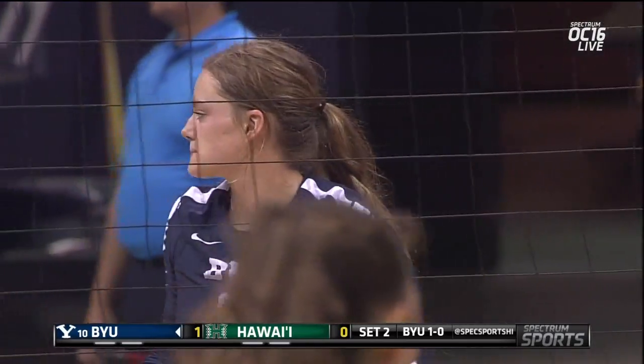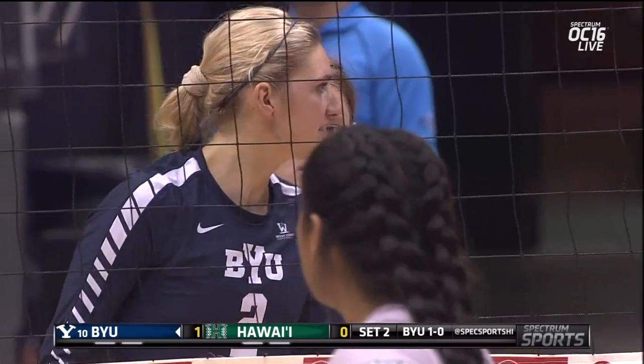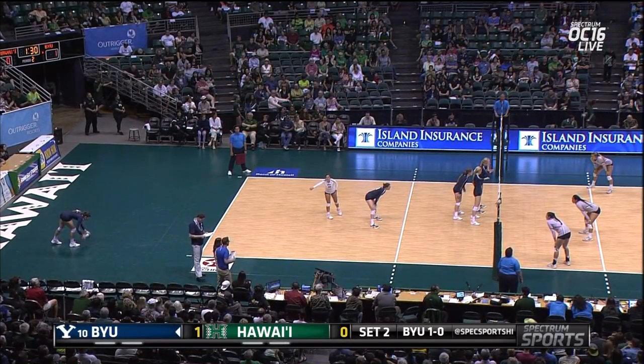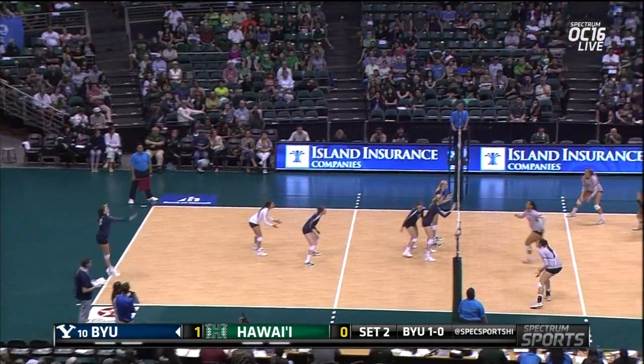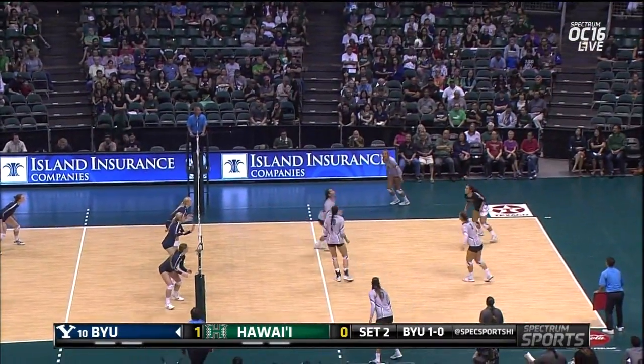To answer your question seriously, fundamentally, I don't think Hawaii has to do much different. They just got rolled over by this Mack truck that was headed their way, and I don't think there'll be another Mack truck in the second set. If they just play fundamentally sound, it'd be a much different game.